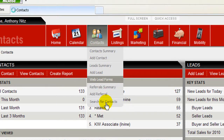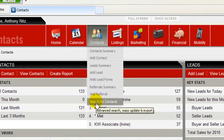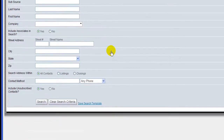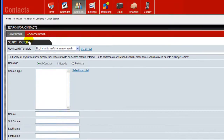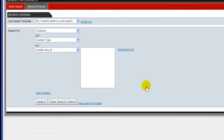And then I can search for contacts. Now the great thing is when I search for contacts, I can go in and search by any parameter that I have. That includes birthdays. It includes what city they live in, what neighborhood they're in, if I've identified that, what company they work for. I mean, anything. And so this is one of the searches or one of the abilities to search right here. This is a quick search. There's an advanced search. I can just put in anything that I want to search in order to find that particular contact. I mean, that's very valuable.